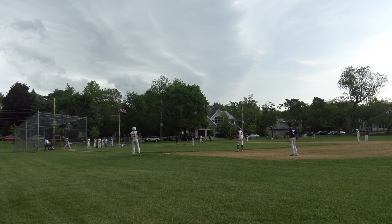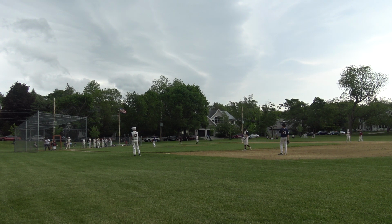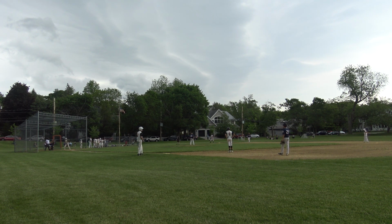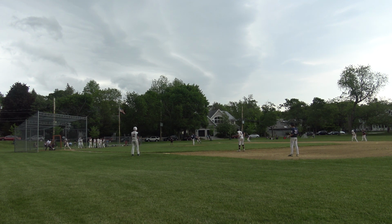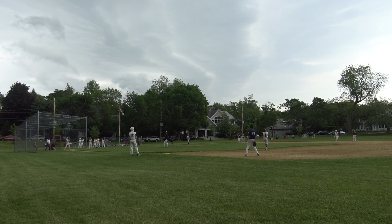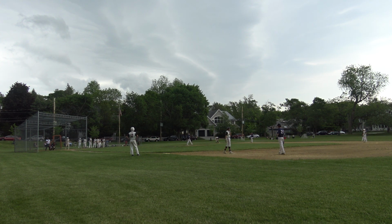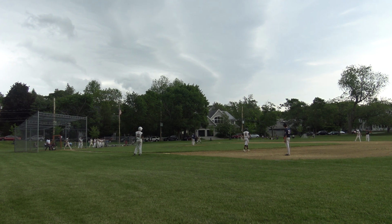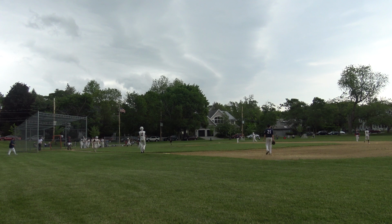This is the bottom of the fourth. Pitch. In the dirt. 2-2. 2-2, two outs. Bases loaded for Newton North. Pitch and bend. He called it outside. That was a very good spot. Full count, two outs. Pitch. It's high, ball four. Third walk of the game for 15.